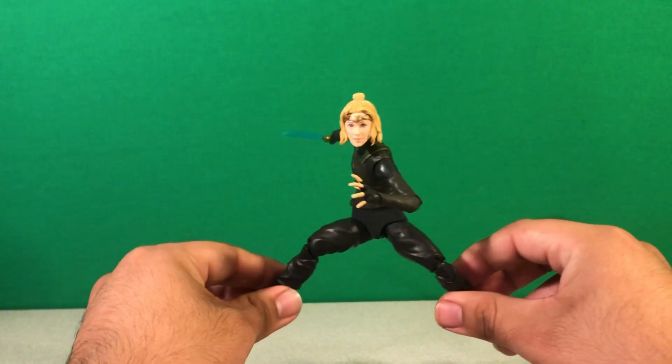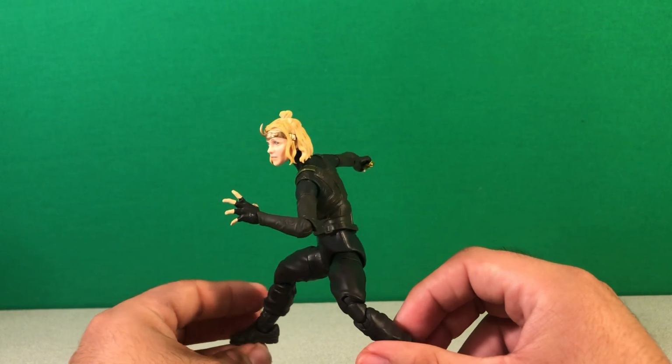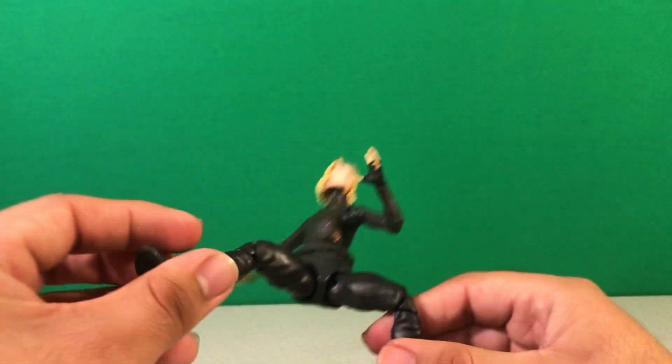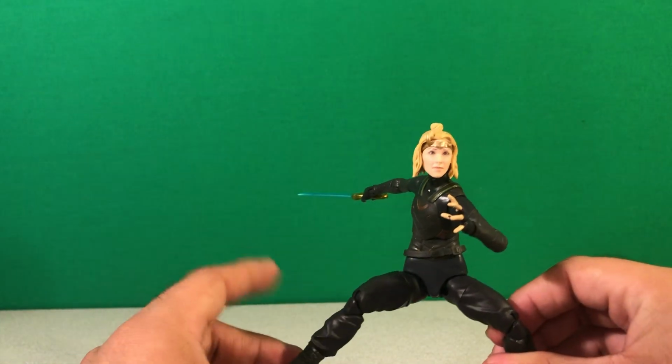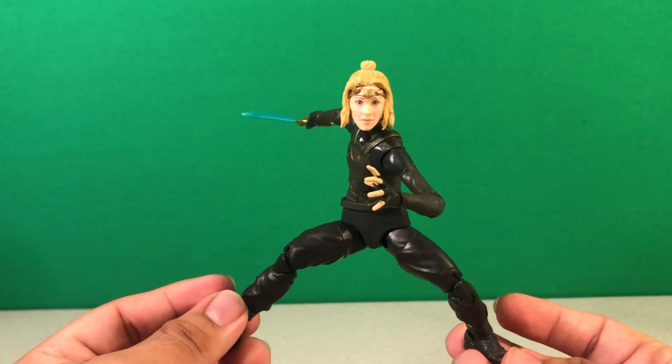Like, look at this pose. Look at that. If you don't even collect Marvel Legends, you have, like, a fantasy shelf. Dude, she can freaking move. And she has a badass-looking sword right there. Yeah, this figure surprised the hell out of me. I didn't know she could move like this.